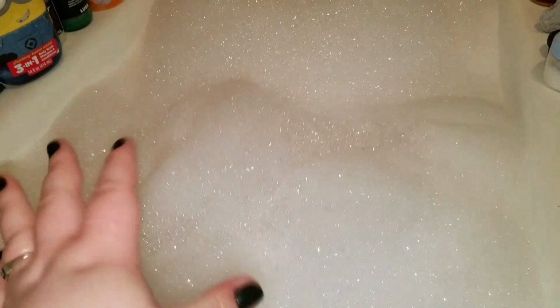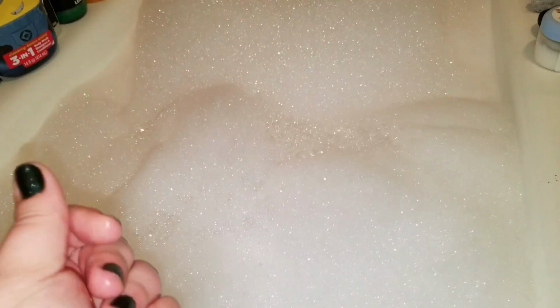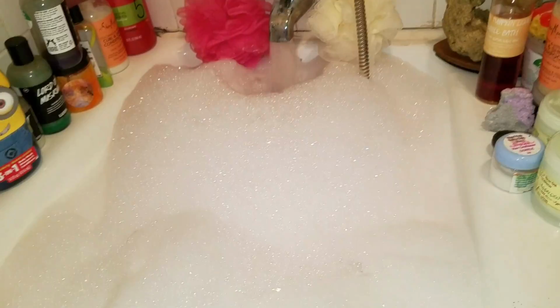Moisture, very high now. I'm up at a 10 right now. I'm probably about the highest you're going to get. It's very sleek. Not greasy, but sleek. You get what I'm saying there?